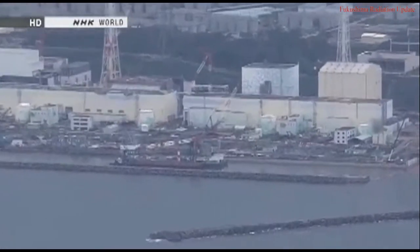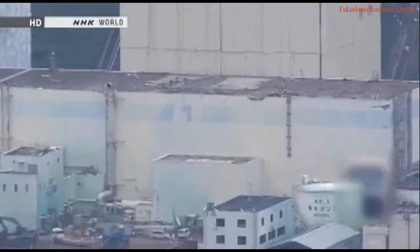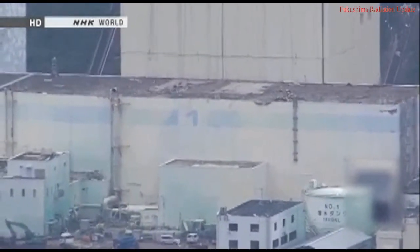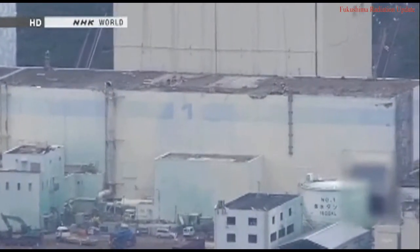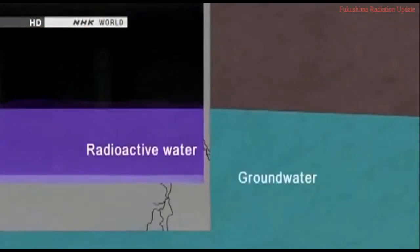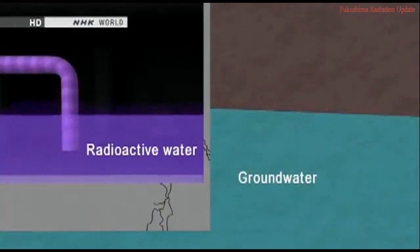The Reactor 1 building is filled with 10,000 tons of highly radioactive water that leaked from the containment vessel. If that's the source of the leakage, the situation could become even more serious. Contaminated water could be flowing directly from the reactor building, not just from the trenches. But TEPCO officials have maintained that radioactive water would not leak, even if the reactor building had been damaged. That's because they removed some of the contaminated water with a pump and kept the level lower than the groundwater.